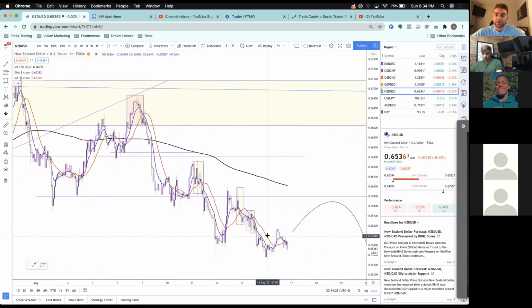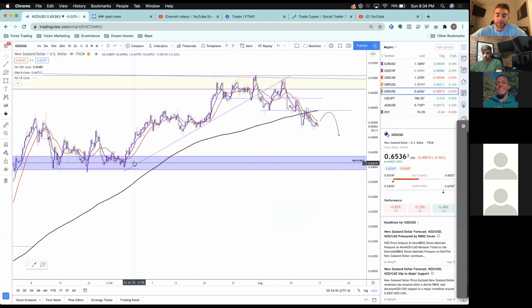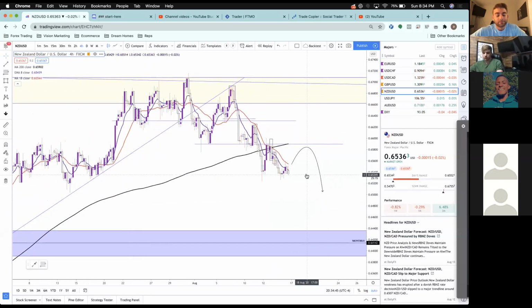And, as Nick went over with DXY, USD is still pretty weak, or the dollar index is still in a downtrend overall. So this is interesting. This just shows how weak NZD is right now as a currency pair. So we'll see if this thing continues to play out. I'll see if I'll start trading it.